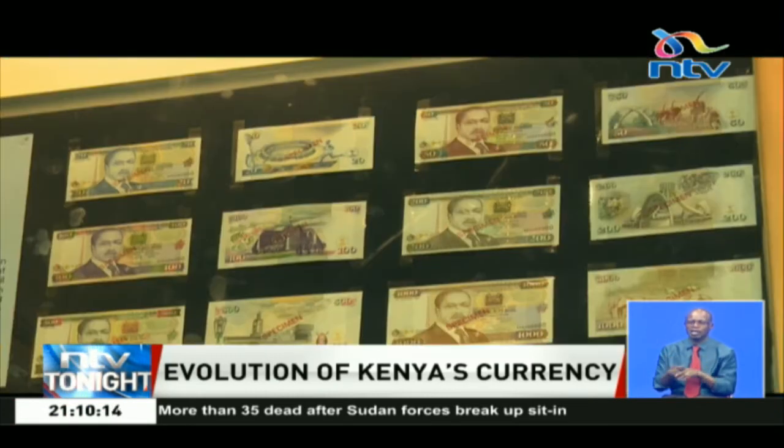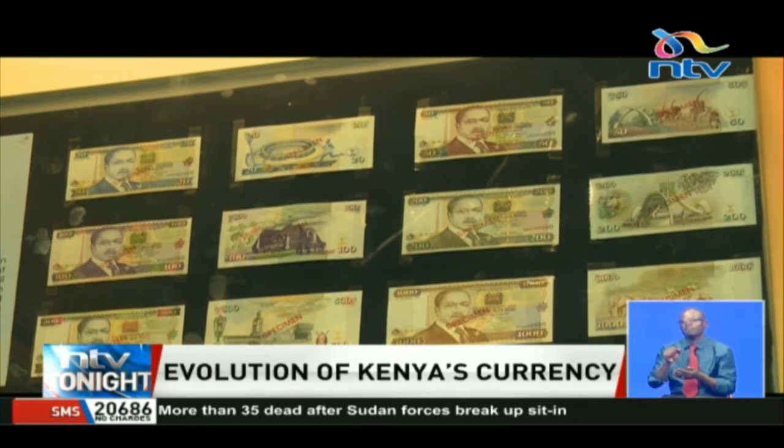He introduced his own issue of coins bearing his image, and there were 3 issues of coins. So the largest denomination that he introduced was a 1,000 shilling note, and the smallest denomination was a 5 cents note. In October 1985, a new 7-sided coin, Kona Saba, was introduced to gradually replace the 5 shilling note.